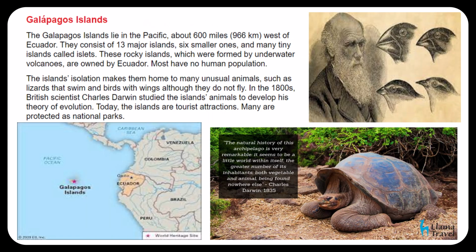The Galapagos Islands. The Galapagos Islands lie in the Pacific, about 600 miles west of Ecuador, and you can see that pictured right here, 600 miles west of Ecuador. They consist of 13 major islands, 6 smaller ones, and many tiny islands called islets. These rocky islands, which were formed by underwater volcanoes, are owned by Ecuador. Most have no human population.